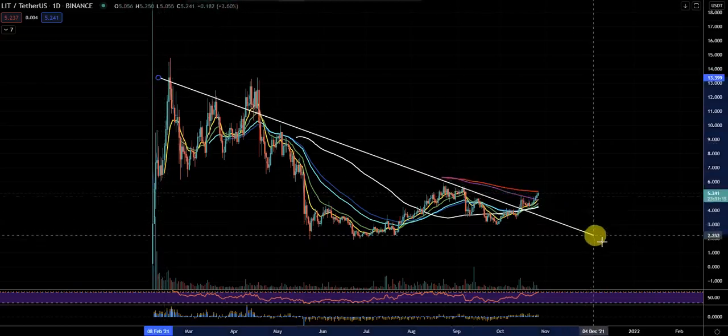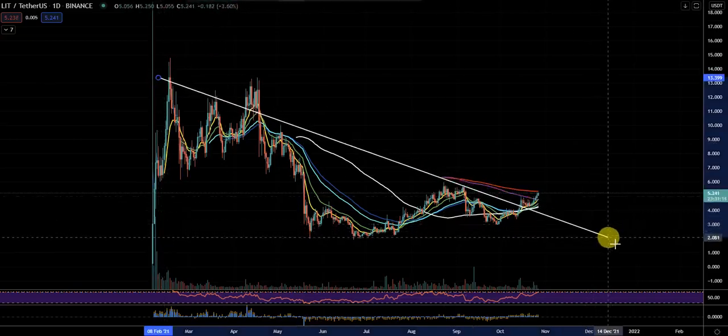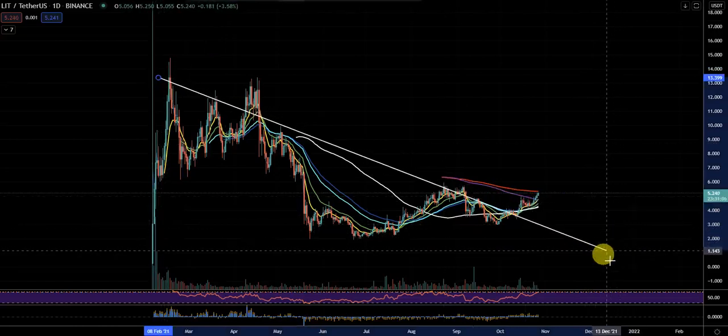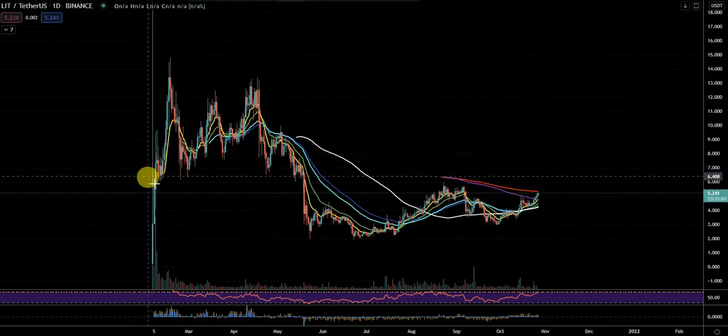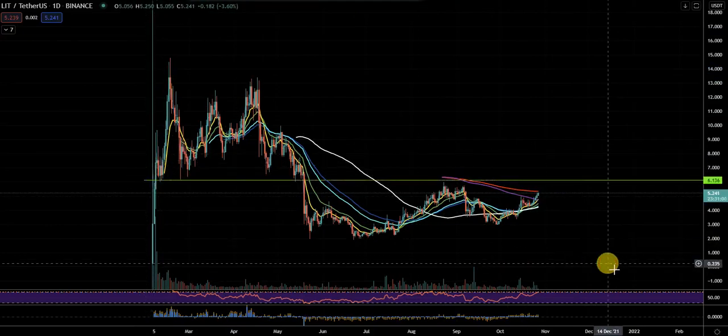Don't know anything about it. I like the setup. I like the fact that we're breaking kind of major structure, depending on where you put it. But you know, there's obviously massive resistance. I suppose we could draw it right there. I mean, the scene of the crime is right there.